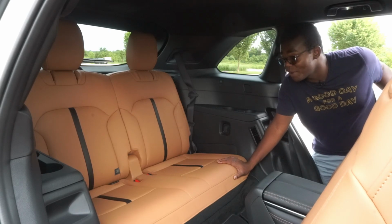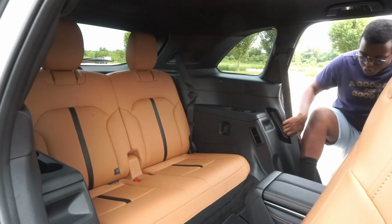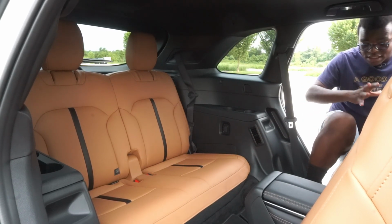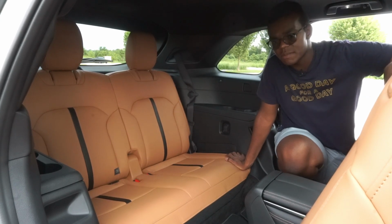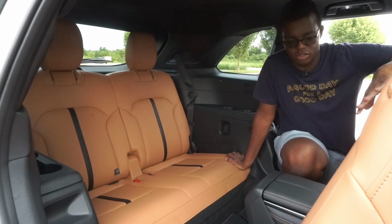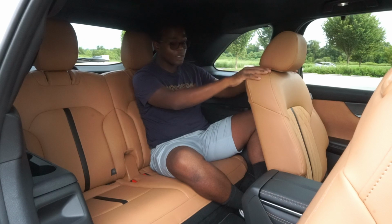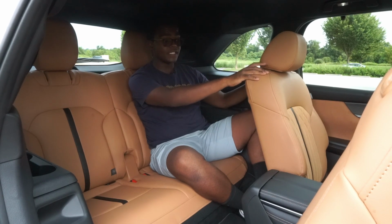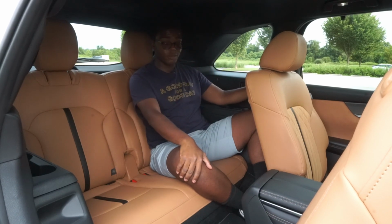Thankfully, getting into the back of the CX-90 isn't that difficult. They give you a reasonable amount of space. The seat does slide forward, but if you have child seats, at least with this model that has the captain's chairs, I don't think that they can stay in the seat and slide at the same time. So I moved this middle seat to a position that I'd be sitting here comfortably, and I'm actually still sitting back here pretty comfortably as well.